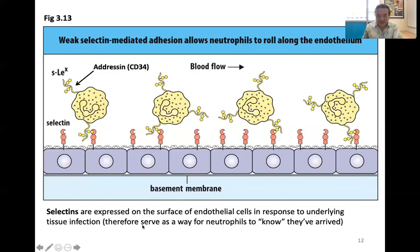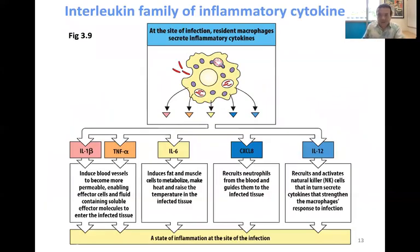And so these selectins are only expressed on the surfaces of these endothelial cells on the inside of the blood vessel in response to there being an infection nearby. So what is triggering these endothelial cells to even advertise these selectins, right? These cells are responding to something that's coming from the site of the infection. What is it? Oh, not surprisingly, it's those cytokine messages that the macrophages have been sending out, right?